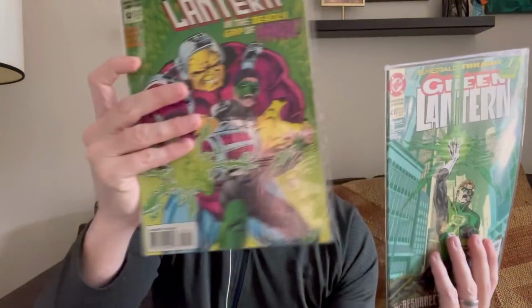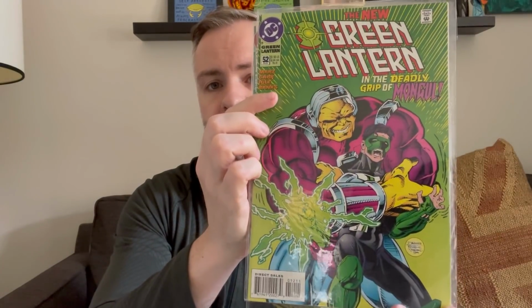Man of Steel number 1, newsstand. Superman Man of Steel 18, a first appearance of Doomsday, first print. Okay, Green Lantern, Emerald Twilight 48. And The Aftermath with Kyle Rayner, 52. Not the first Impulse, but the second Impulse in Flash 95.